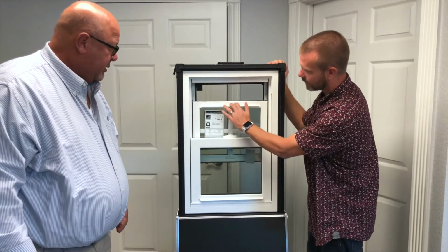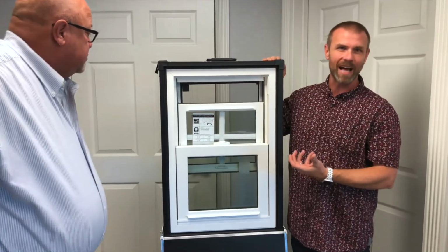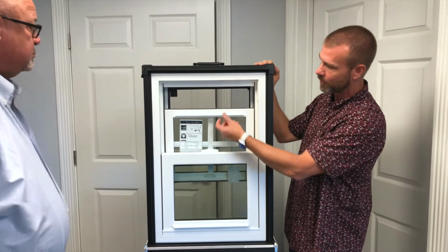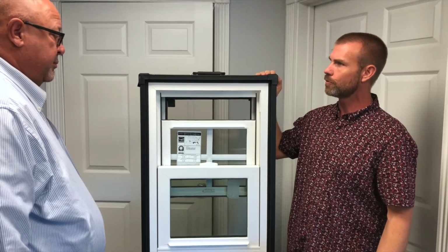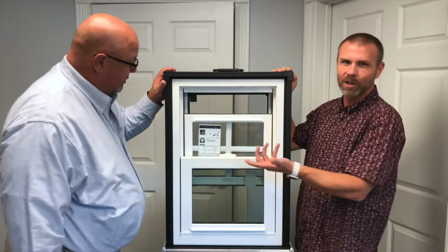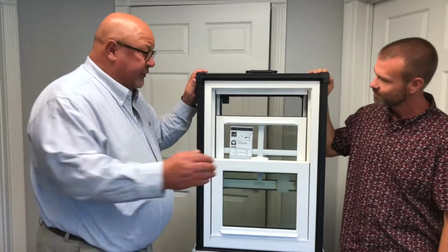One thing I like about the double hung is that, especially for a bathroom or something, you get that steamy shower and you can just open the top there. You don't have to worry about anybody looking at you and you let that steam out. It's kind of nice. And the 2-3 days a year that we have really great weather in Florida, we could actually leave the windows open all night and let the house air out. So that's really cool.